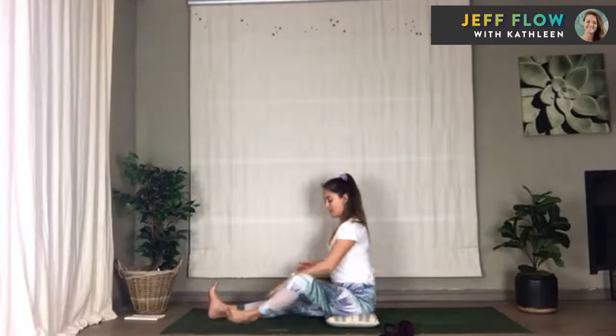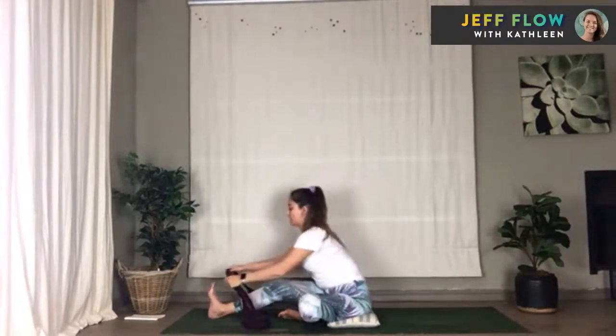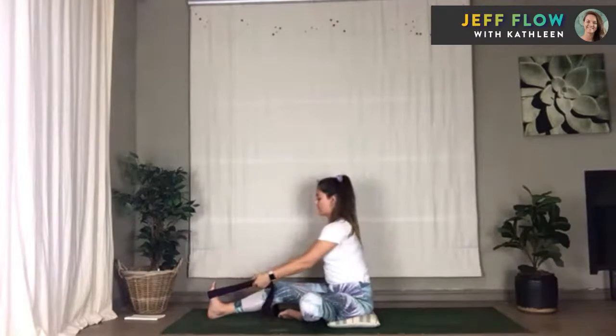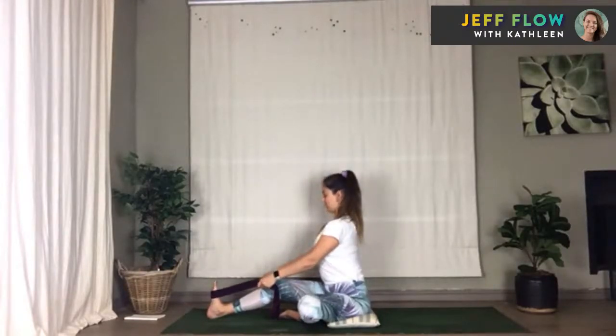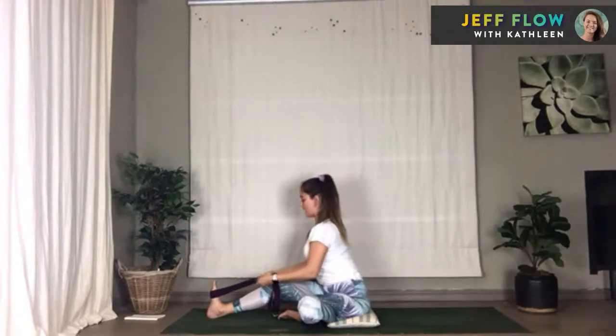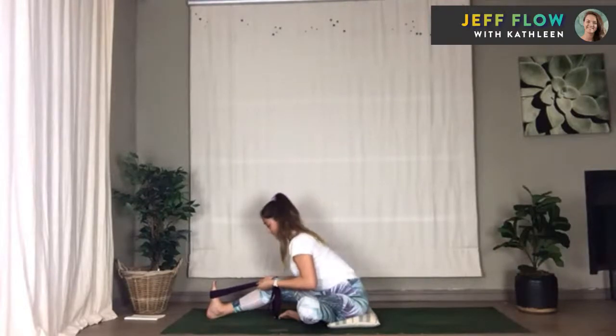Let's bend our left knee and place the sole of the left foot in towards our right thigh. Reach for your strap. Bend that right leg a little bit. Hook over your right foot. Lift up through your chest. And then using your arms, you're going to start to draw your belly to your thigh. Belly to your thigh.